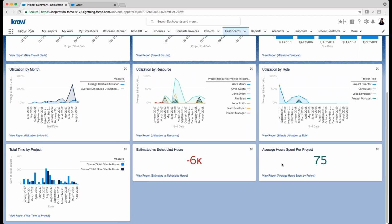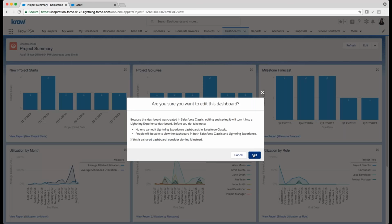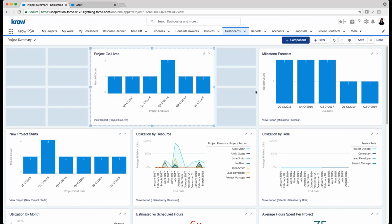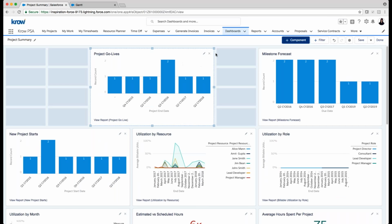Of course, you might want to modify this, create your own dashboards and reports, and slice and dice it, not only overall by project, but maybe by project type, region, or department and so forth. You have the flexibility to do that by just clicking edit, and I can drag and drop, as you can see here, and modify this dashboard. I can add new components and reports to this dashboard, so it's completely configurable, and we would work with you during implementation on managing the insight and the analytics that you want to see throughout your business.